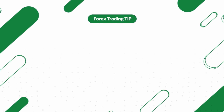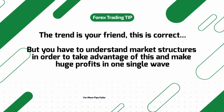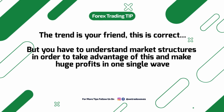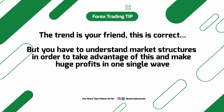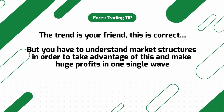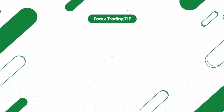Another tip. The trend is your friend. This is correct. But you have to understand market structures, fractal nature of the market, and how market usually behaves in order to take advantage of this and make huge profits in one single wave. Alright guys? Understanding market structures is very crucial to succeed in this business.